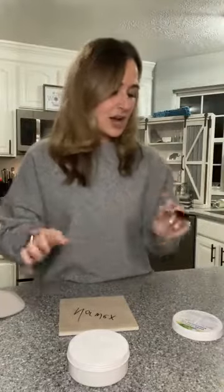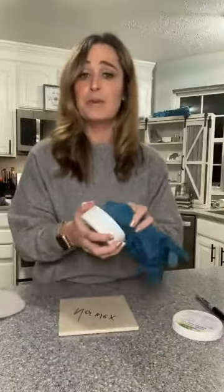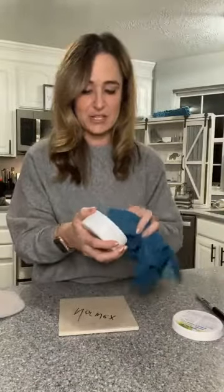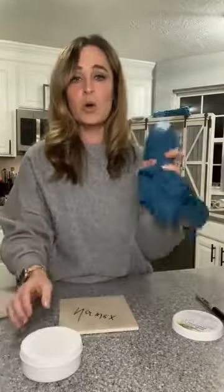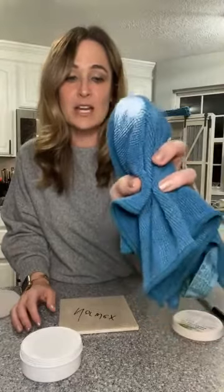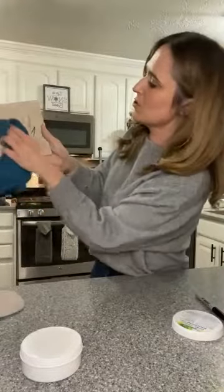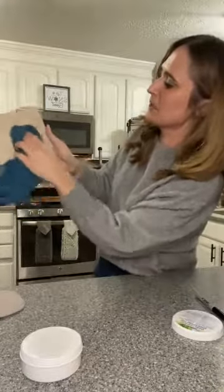I could tell you so many stories of what cleaning paste has done for me, and other people have booked parties just for cleaning paste. I mean, it's just been unbelievable. All right, so put a little bit of cleaning paste on any kind of cloth, one of our cloths, and then let that dry, and then just like that, it comes right off.